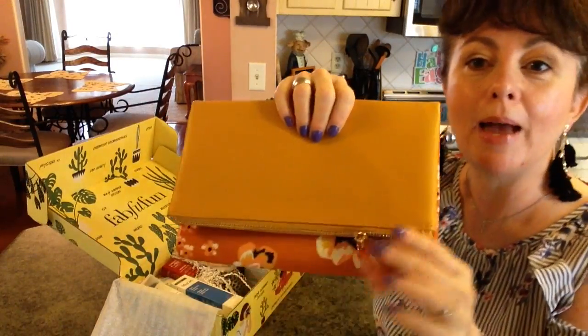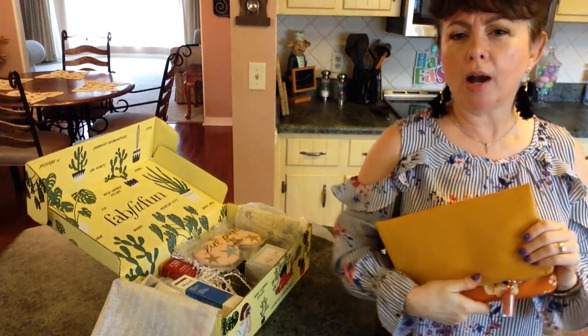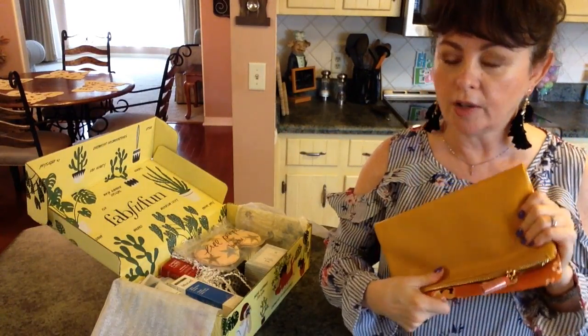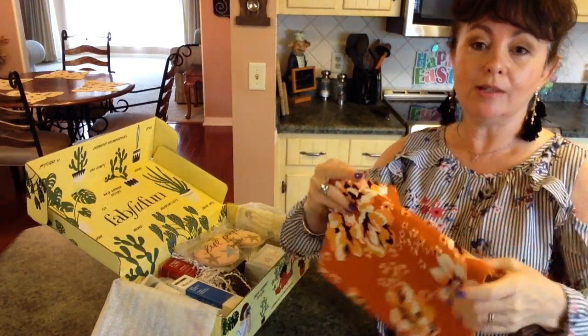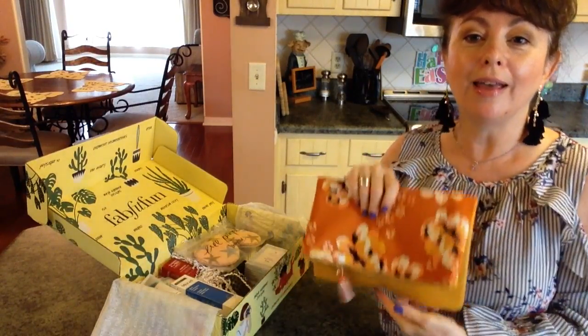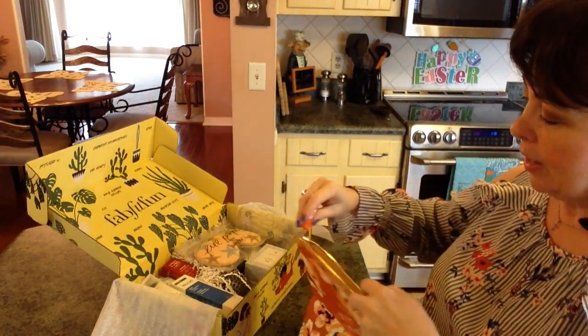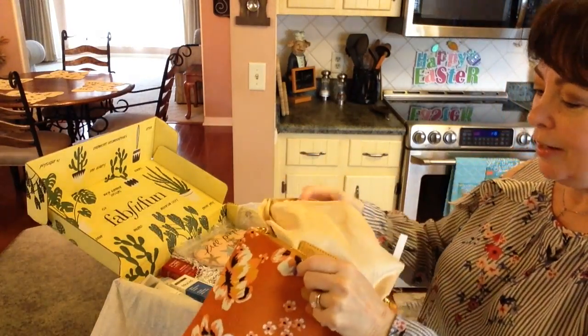Oh, I love this. Look at this. Can you imagine if you had something really bright on, like I do today, you could just wear it like this, and this is very soft. I love it. Or if you just have a white t-shirt and you want to give it some color, you could do it like this, and I think that would be adorable. So let's open it up. I love the little tassel. Oh my gosh, it is so nice.